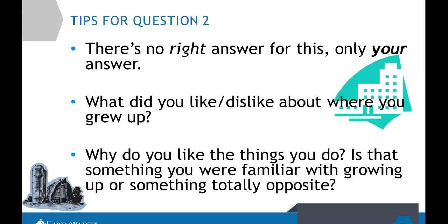So in terms of tips for this particular question as you're filling out your application responses, again, there's no right answer for this, only your answer. The answer to this question is completely personal. You grew up where you grew up and you have a particular perspective on life as a result of that. And that's what the reviewers are hoping to hear from you with this application question. If you're still struggling to figure out how to describe your history or where you grew up, a good guiding question is to ask yourself, what did you like or dislike about where you grew up?